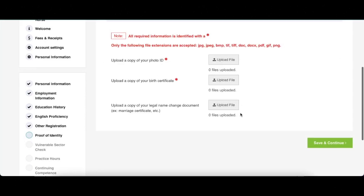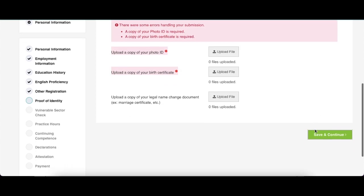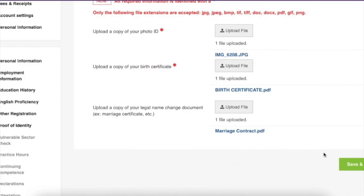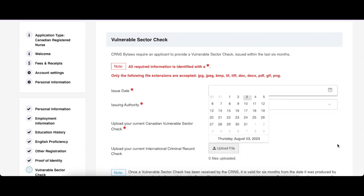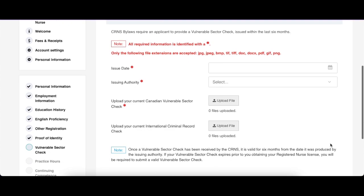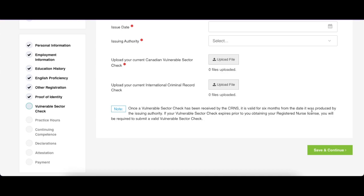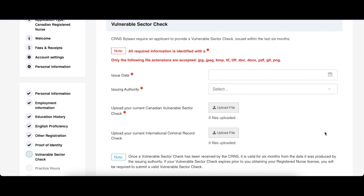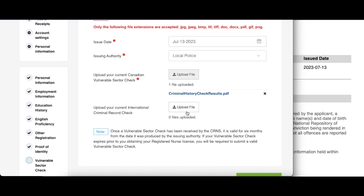So given naman lahat ng ito, so just take a picture of all of these documents and then just upload it. So I'm just gonna cover and skip this area for privacy and security purposes. Once again, click save and continue, and then we are on the next item under the vulnerable sector check. So yung ginamit ko dito pala is yung kinuha ko sa RCMP. So if you're in Canada, just go to your nearest police station, mag-process ka ng vulnerable sector check, and then yung employer would be CRNS.